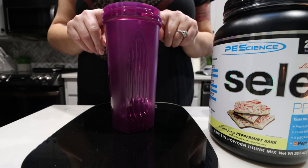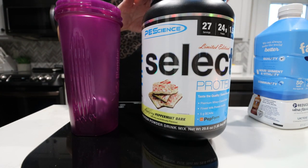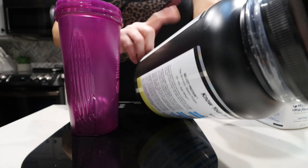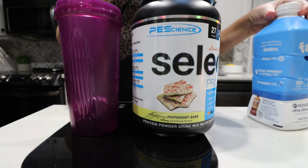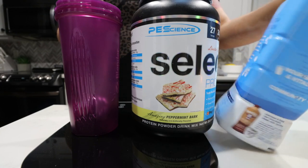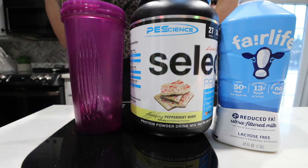It is about 7:30. I'm hungry. Let's make breakfast. So for our protein shake, I have my blender bottle. The protein that I'm using is the PE Science Peppermint Bark. As the last time I checked on their website, it was still available. This was a limited edition protein, but it was still available last time I checked. One scoop is 120 calories with 24 grams of protein, and it is so good. If you love peppermint white chocolate, highly recommend. And then I'm actually going to use the Fairlife milk, a cup of that, so that I can get in an extra 13 grams of protein. These two together is a little thick for me, so I am going to add a little bit of water, shake that up, and that is our protein shake.